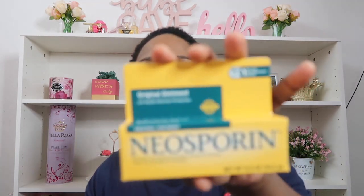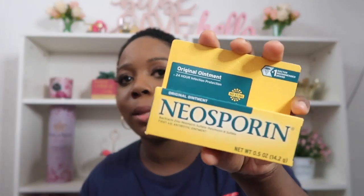First thing I got from Amazon was some Neosporin. I got some of this for Princeton, like he has a scar on his face from when his brother hit him with a toy. So I needed some of this stuff. So I got that.